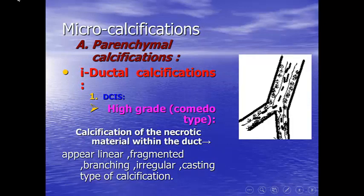Then the microcalcification, we have other classifications of the microcalcification. They may be arising from the parenchyma of the breast or otherwise. Parenchymal calcification may be ductal in origin, ductal calcification, which is a marker for DCIS, ductal carcinoma in situ, high-grade comedo type. Usually it is high-grade comedo type calcification.